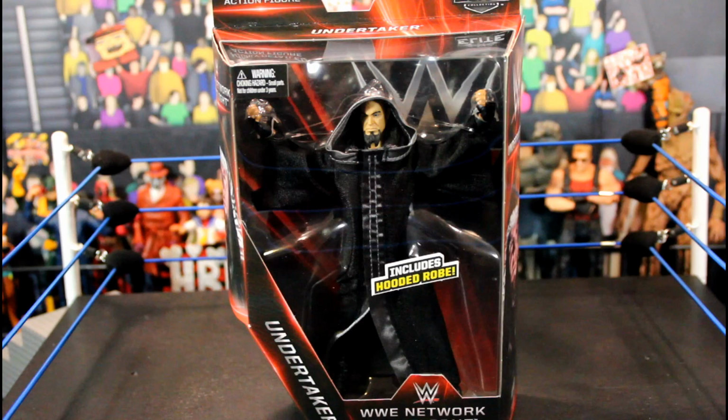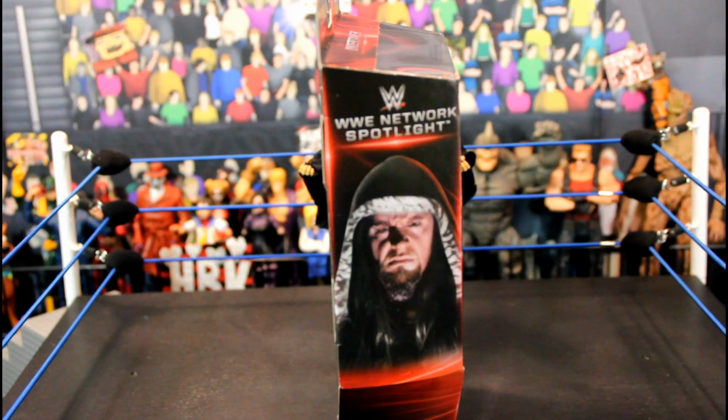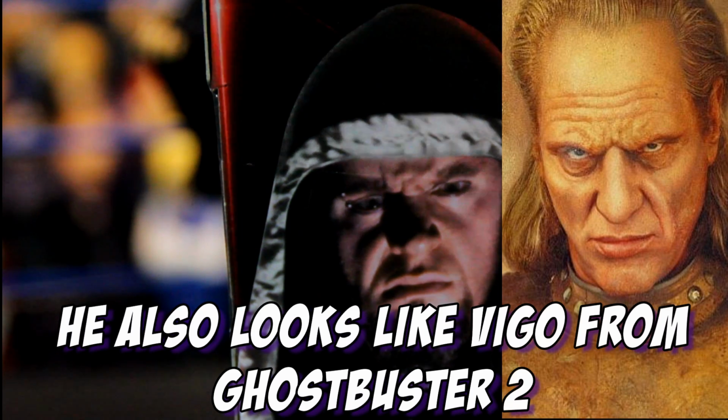Packaging's pretty cool. I love the red and the black. The way they highlight the WWE Network and the red flares everywhere, it just is cool. This is my favorite standard default Mattel packaging. I like this more than the Elites and the Basics and whatnot. So you got the Undertaker there on the front. He's also on the sides, looking like a scary beast. Look at that face. He looks like he's standing in line at Starbucks and they're all out of mocha chai tea. I don't even know what that is.